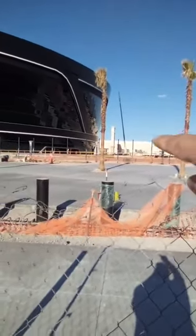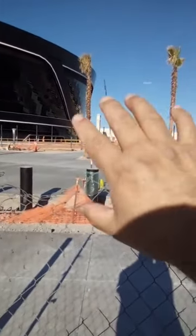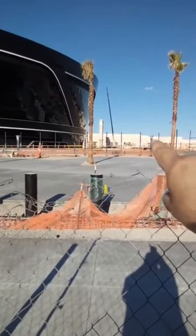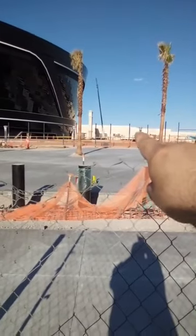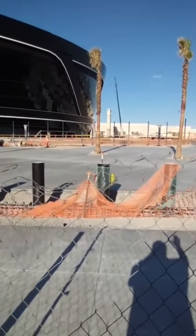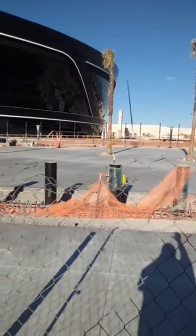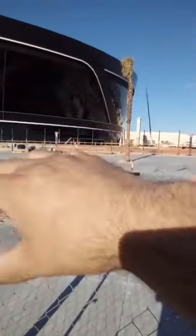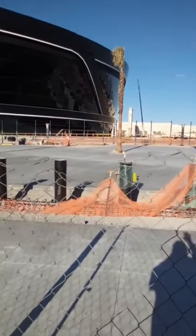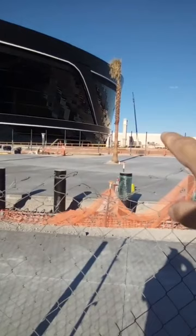Right here, you see these little columns? Those are all going to be fenced. These big columns, the only thing I can think of is that those are going to be light posts. So whenever there are night events, those are going to light up to give people light. But the little posts are for a fence, and the bigger ones, I'm pretty sure they're light posts.